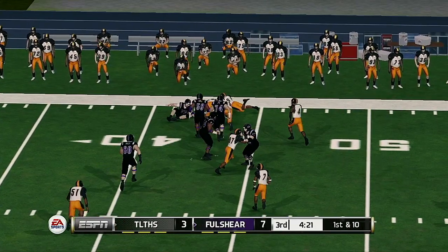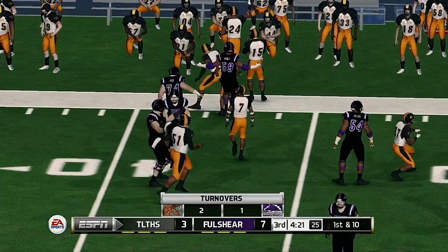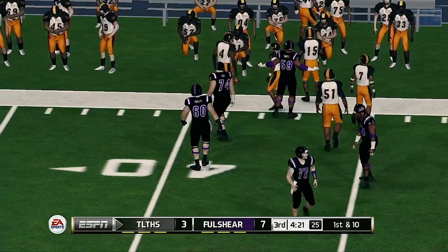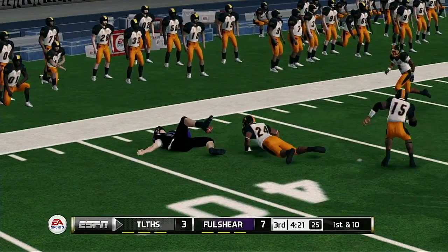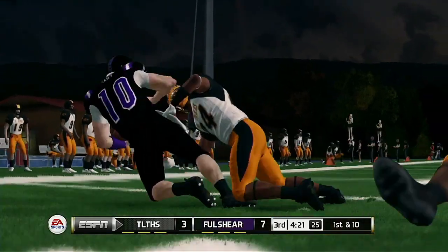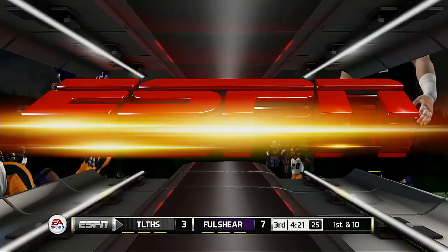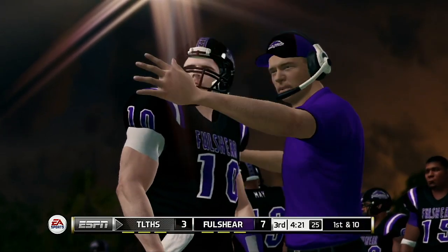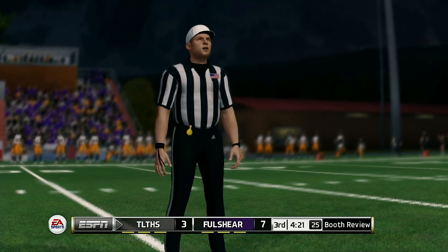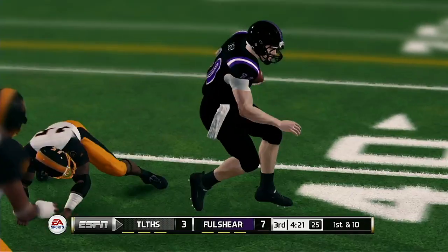He lost the ball. They fall on it. What do you think about that last turnover, Kirk? Way to be heads up out there. That corner just made one heck of a play recovering that fumble. They're going to review this fumble, and I've got to tell you, I think he was down before the ball popped loose. I don't know about this one, Brad.